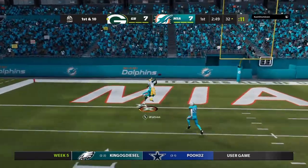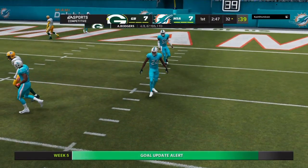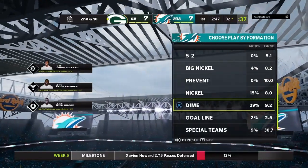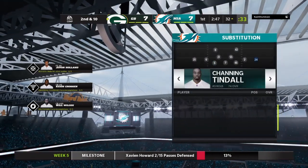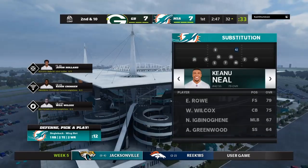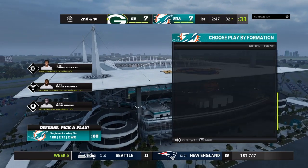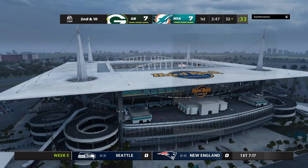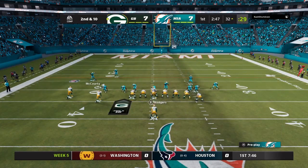He's going to launch this deep for Watson. And it is incomplete. Good positioning there downfield to break that one up. Well, they've got man coverage on the outside, and my scouting report on these DBs tells me that they love to take matters in their own hands. They want man coverage, not zone. And there was good coverage there that forced the incompletion. Here's second and 10 now from about the 32.